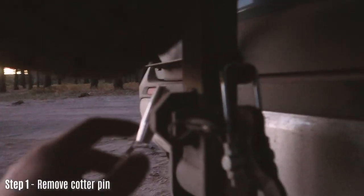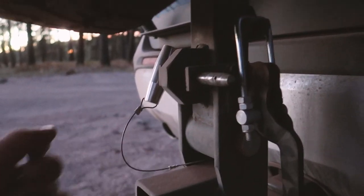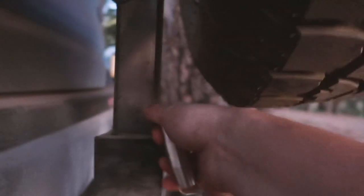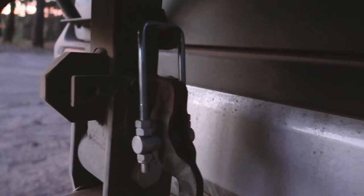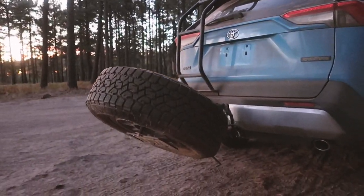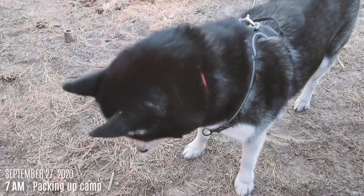First thing you're gonna do is remove this cotter pin right here. All right, make sure you keep track of where this is so you don't lose it. From there, you'll go ahead and pull the hitch pin. All right, so that's out. And then on this side, while supporting the weight of the wheel, you'll pull this lever up, and then you'll be able to carefully bring down the wheel. There you go, now it's off. And then you can slowly take it down, and there it is. It's out of the way. As you can see, super simple, no additional tools necessary to make this happen and be able to carry the full-size spare with you.